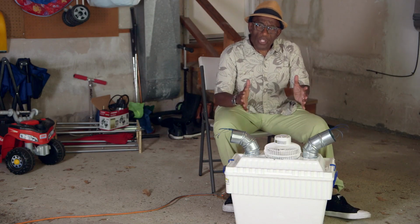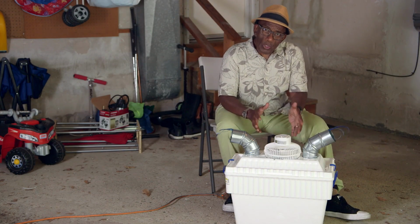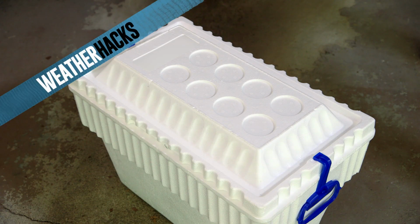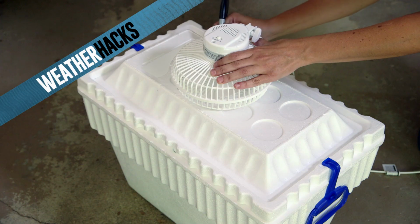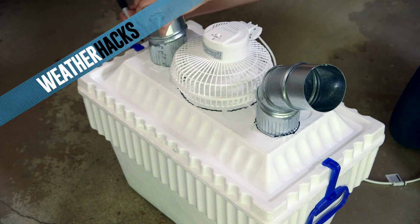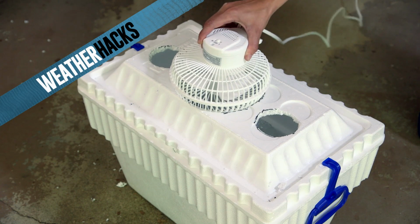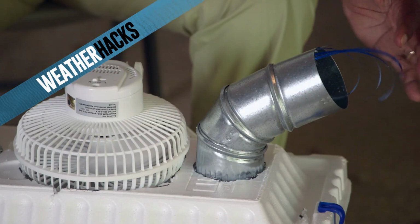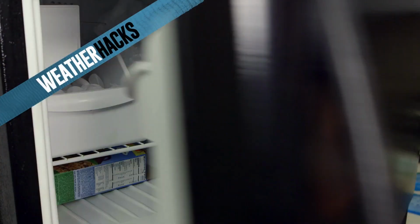Say you're in a place with no air conditioning, or maybe you're out camping. Well, I've got a super cool hack for you, literally, that is sure to impress your friends. You take a large styrofoam cooler, fill it with frozen water bottles. Using a marker, trace around a small fan on the top. At 2 dryer vents, cut holes, insert the fan, the vents, turn it on, and you've got chilled air for about 20 bucks.